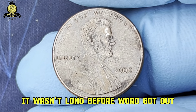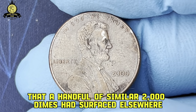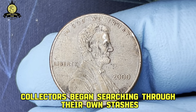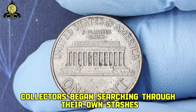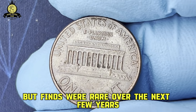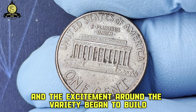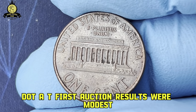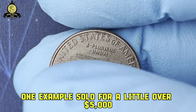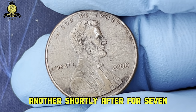Whispers began to spread in the numismatic community. It wasn't long before word got out that a handful of similar 2000 dimes had surfaced elsewhere, each displaying the same combination of subtle flaws. Collectors began searching through their own stashes, but finds were rare. Over the next few years, only a small number were confirmed by major grading services, and the excitement around the variety began to build. At first, auction results were modest. One example sold for a little over $5,000, another shortly after for $7,000.